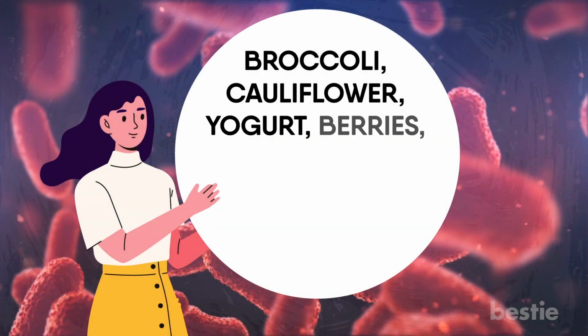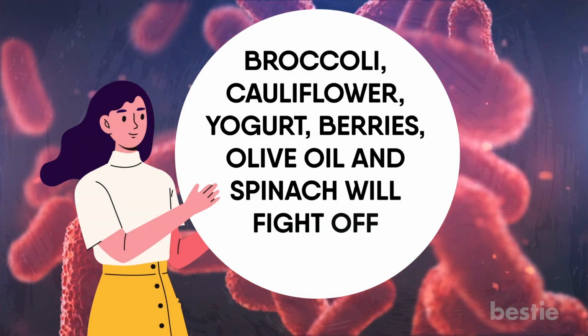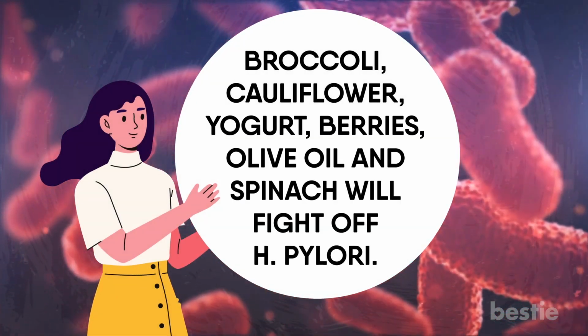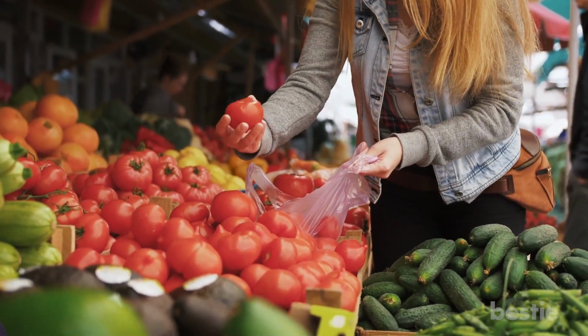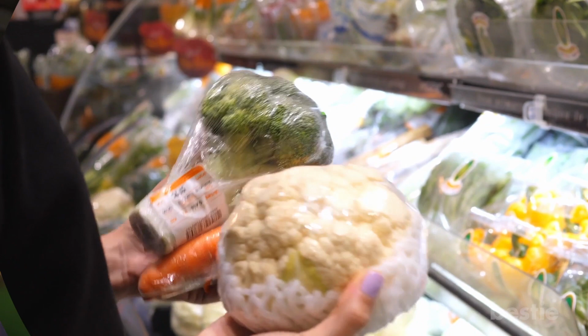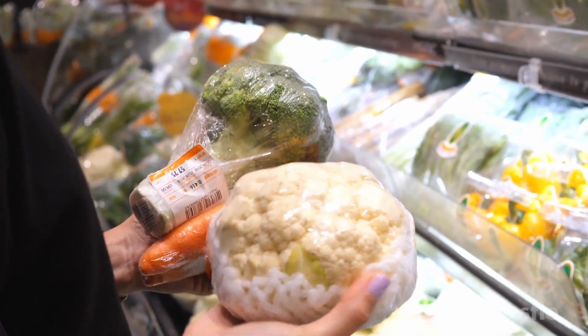Things like broccoli, cauliflower, yogurt, berries, olive oil, and spinach will help fight off H. pylori. Now, I know a few of those foods aren't the first thing on your grocery list, but they will protect your stomach and your intestinal tract. The health of your stomach is so important, but there are more than just ulcers to worry about.